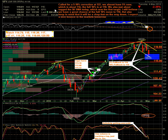Started really pounding the table up here as soon as we had this big red day. Right in this range was where I was seeing distribution, the first bit of it. Waited for the retracement. Was a little surprised when we popped the new highs here, but also took it as a shorting opportunity. Called a top here at 122, looking for a 5 to 10% overall correction.